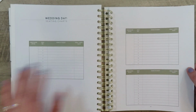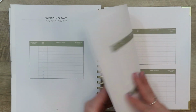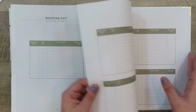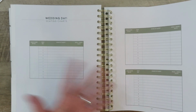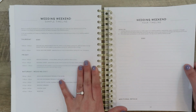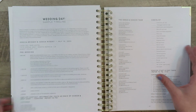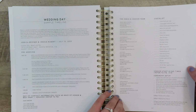All right, and then we've got seating charts. We've got the different tables. I mentioned this in one of the other videos about wedding stuff. I don't know that I'm going to do this by hand. I think I'm going to do that digitally. And then you've got the wedding weekend timeline. So you have a sample timeline and then you have your timeline that you can make. And then a day of timeline.